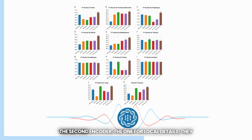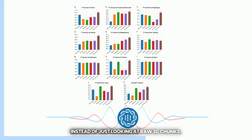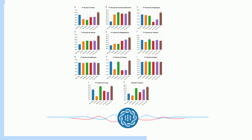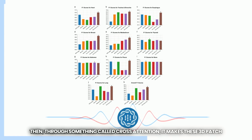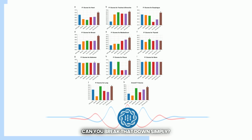Precisely. The second encoder, the one for local details, they call it the 2E3 encoder, gets refined in this stage. Instead of just looking at raw 3D chunks, it looks at features from tiny 3D patches. Then, through something called cross-attention, it makes these 3D patch features interact with features extracted from the corresponding 2D slices. Okay, cross-attention. Can you break that down simply?